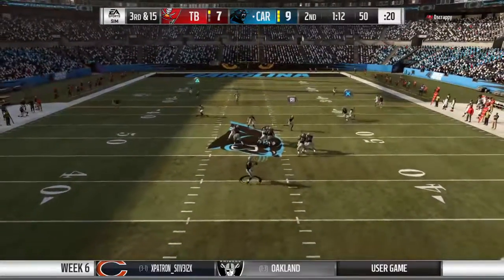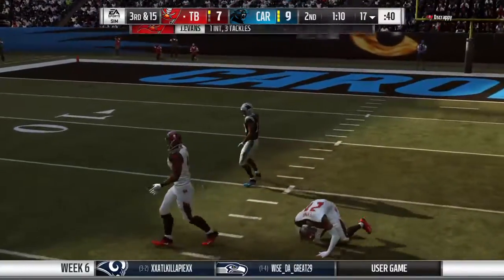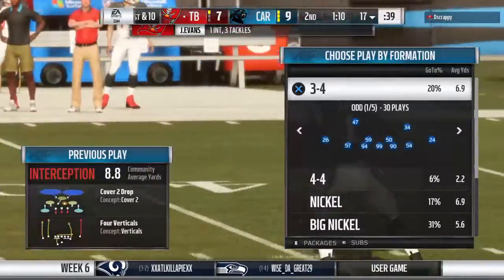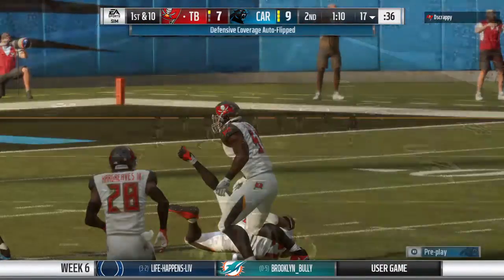From the 50, Newton. He's going to fire one, and he fires one that's intercepted. Picked off by Justin Evans. And a big turnover there as his guys will get the football back.